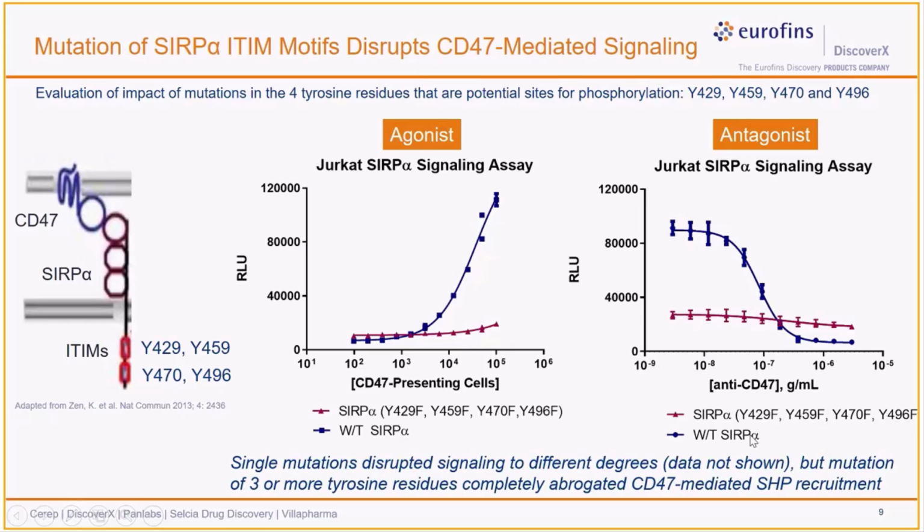So what we've seen is that single mutations were successful in disrupting signaling to different degrees, some not very strongly, but mutation of 3 or more of the tyrosine residues completely abrogated CD47-mediated SHP recruitment, which indicates that this is the mechanism that we're actually detecting with our assay.